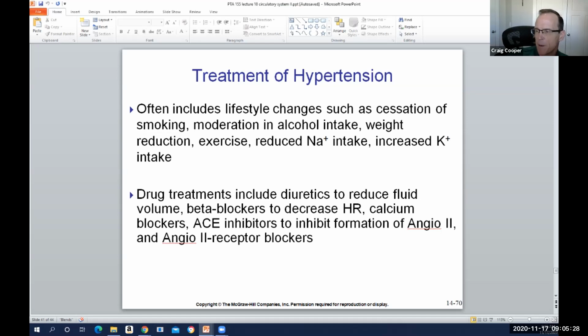And then we have lots of different medications. For fluid volume, that's going to be our diuretics like Lasix. Beta blockers are a really common thing to slow down the heart rate and force of contraction to try and lower blood pressure.